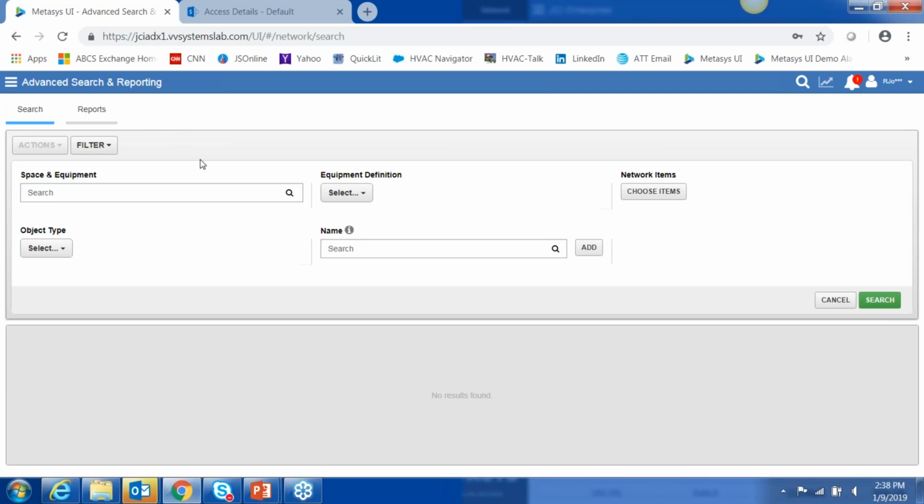So you don't need to know programming. You don't need to know how to configure Metasys. You simply need to know the layout of your building in order to get large amounts of data that can inform you to make troubleshooting decisions or find root causes.